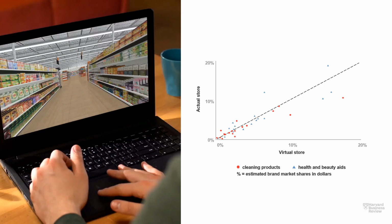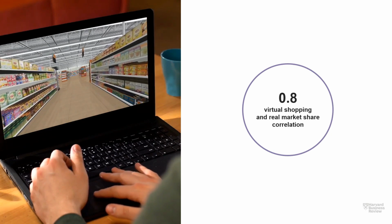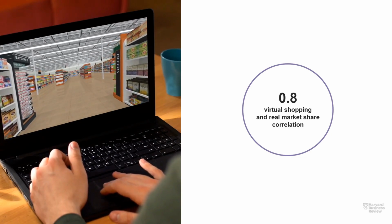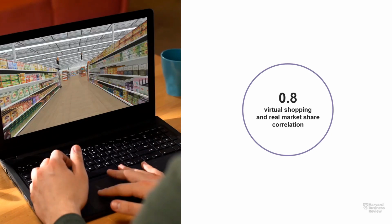Importantly, this virtual shopping has a very high correlation with real shopping behavior, as much as 0.8 or 0.9 out of a possible 1. So very, very highly correlated with real shopping in a store.